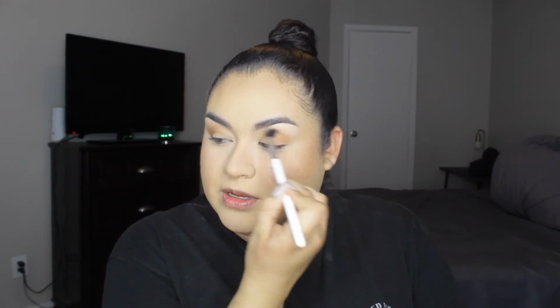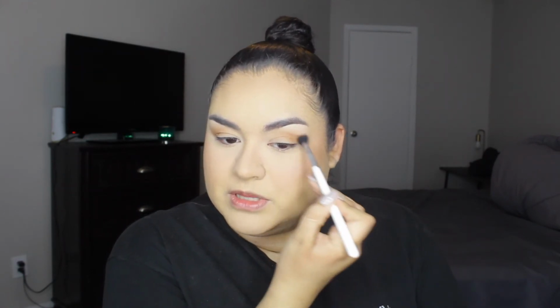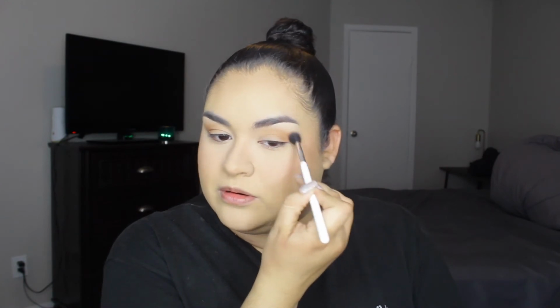Okay, so I don't know how much of that the camera caught, but my SD card got full. So all I'm doing is taking Midnight Run, which is just this warm brown up here, and I'm gonna take it in my crease. Now in the video, the eyeshadow look is a lot more subdued, but I do want a little bit more depth, so I'm going in with a little bit more of a dark brown. I know it looks so dirty, but it's just powder, I promise. Like, dude, the powder gets everywhere.